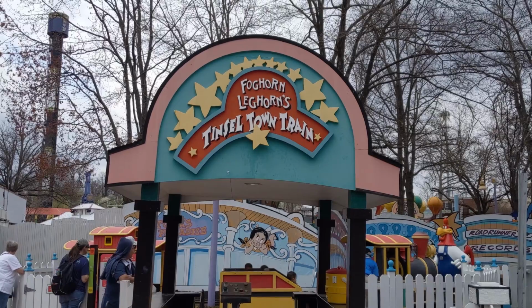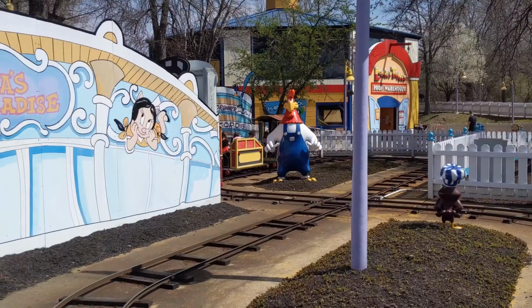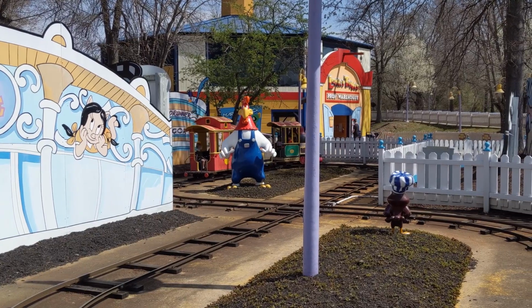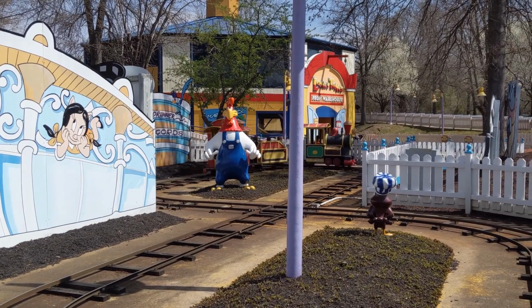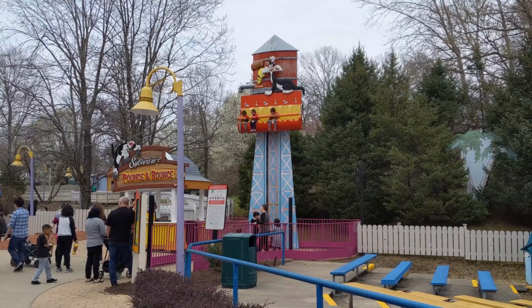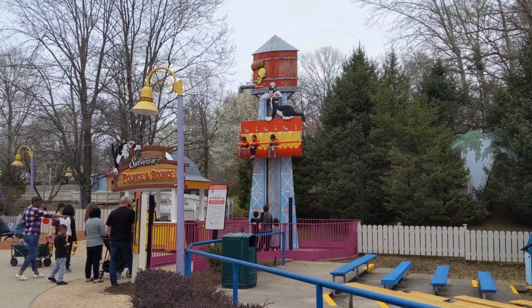Next up is Foghorn Leghorn's Tinseltown Train. The name pretty much says it all. It's a small train that takes the riders around a tiny figure-8 track, with Foghorn Leghorn watching them from the middle. For kids that want a little bit more of a thrill, there's Sylvester's Pounce and Bounce.